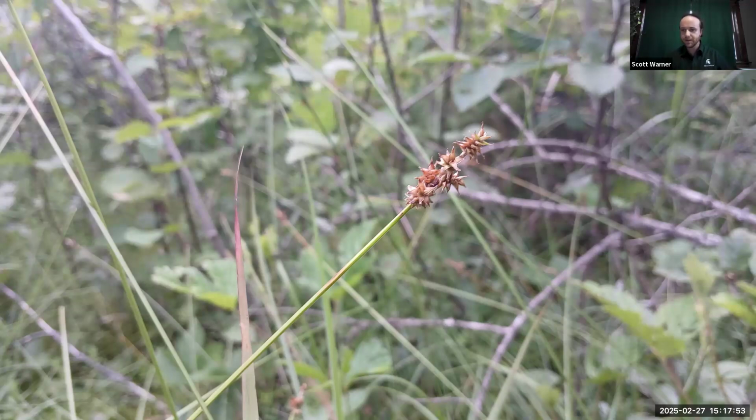Still today, people are finding new state records, and then once they make their way into the flora, once botanists know to look out for them, sometimes they turn out to be more common than we realize.